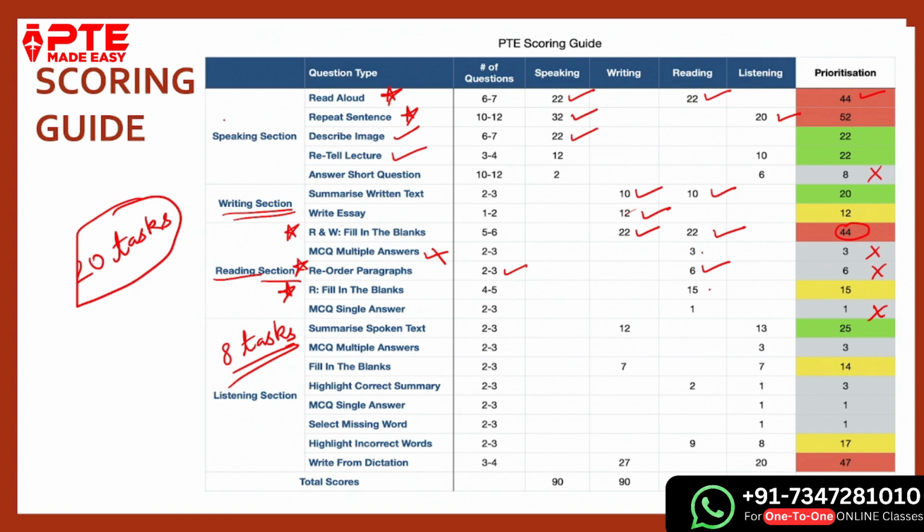For the speaking section, we just have 5 tasks. For the writing section, 2 tasks. For the reading section, again 5 tasks. Let's look at the first task here. Listening section. Summarize spoken text. As the name suggests, you are going to listen to an audio and after listening to the same, you simply need to summarize it.